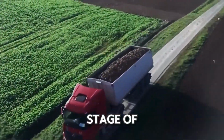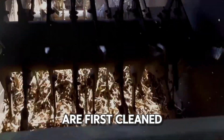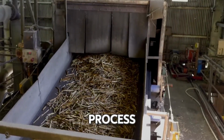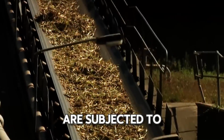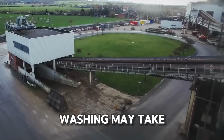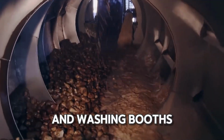During the subsequent stage of the sugar production process, the raw materials that have been obtained from the fields are first cleaned, and then they are crushed or sliced to facilitate the extraction process. As soon as the sugarcane or sugar beets are delivered to the facility, they are subjected to a comprehensive cleaning operation. Depending on the circumstances, washing may take place in flumes that are filled with water or on belts that are sprayed with water in washing booths.